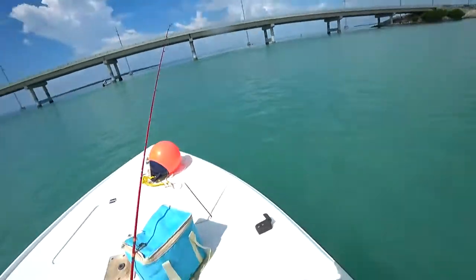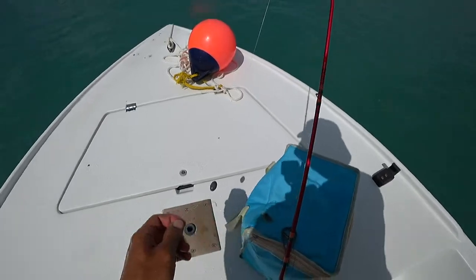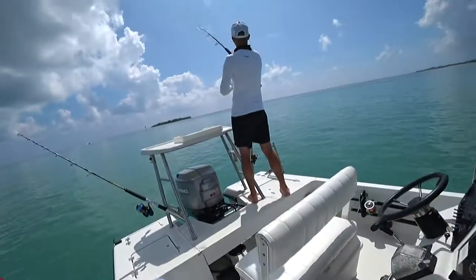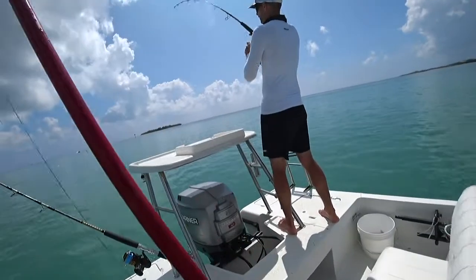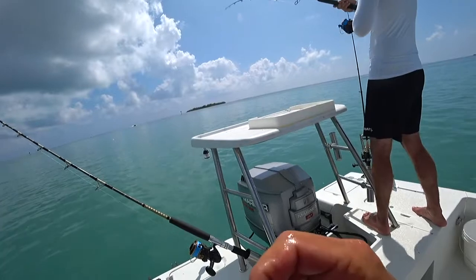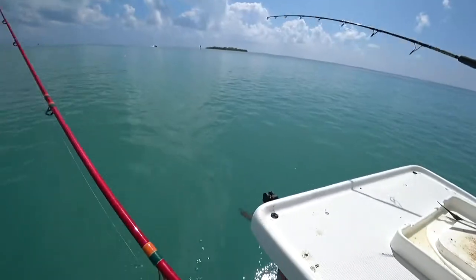I'm not mad about it. He whacked it. Fish on. Man, mad action over here, people. Much better than that other spot. What was that? On the live ballyhoo? It's gonna be a grouper. Yeah, that's a black grouper.